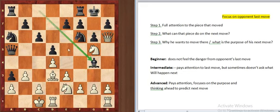So once again, your opponent moves the bishop. The first thing you do is pay attention to the piece that has just moved. Number two, what can that bishop do on the next move? Well, when you analyze this bishop, you can probably see, it doesn't take a very strong, experienced chess player, that the bishop wants to capture the knight. But do not stop there. Go to step 3 and ask yourself, why does the black bishop want to capture the knight?